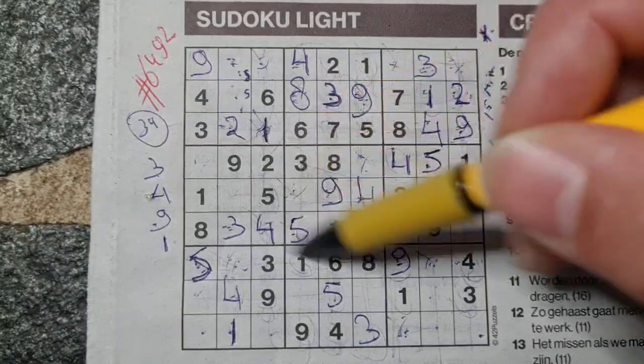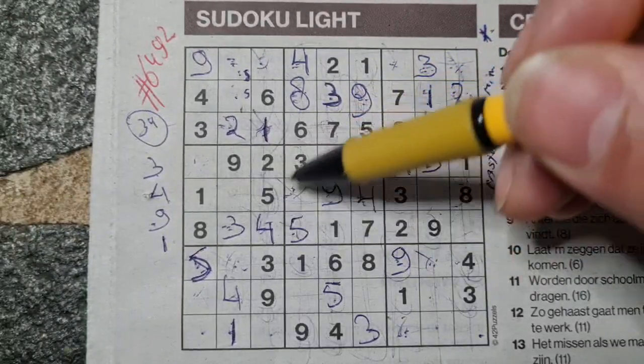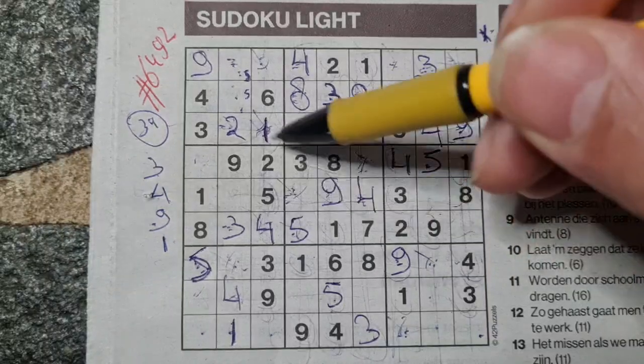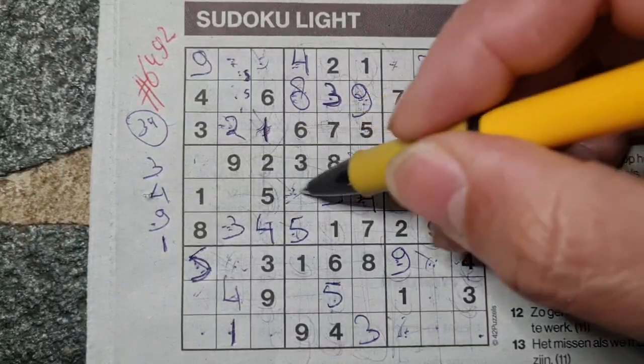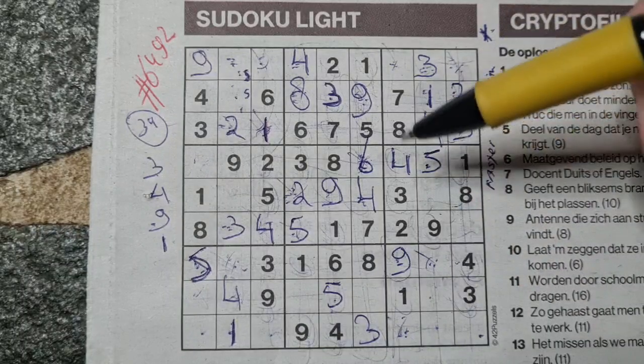2 missing numbers in this big square for the 1. The 2 is missing, the 3, the 4, the 5, and the 6 is missing. 2 and the 6. We have a 2 in this row, no 2 there. 2 should be here, and a 6 goes there.